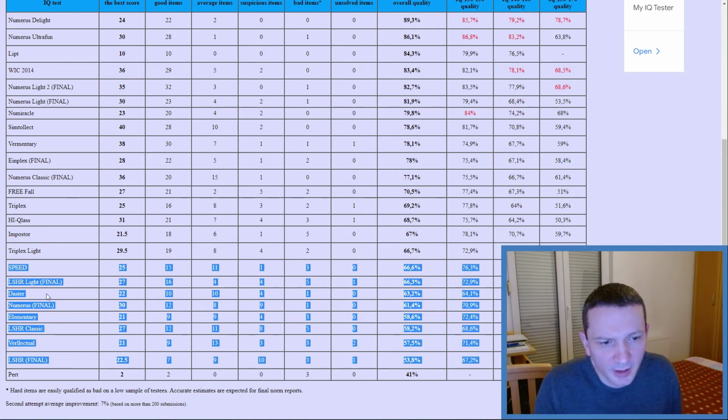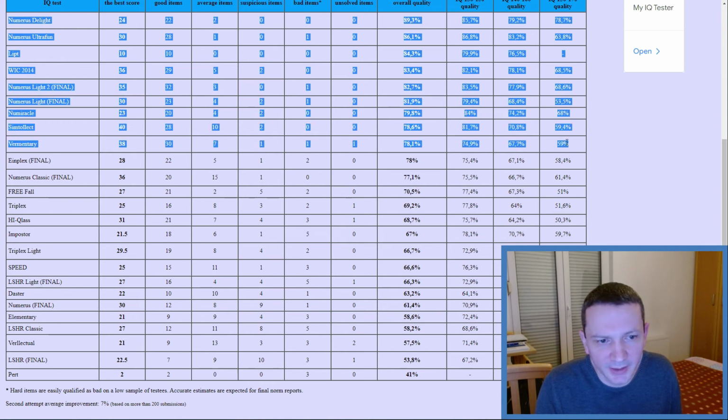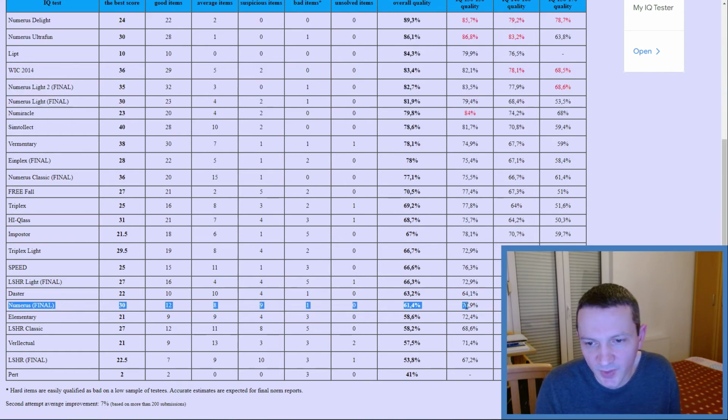I also would like to make a new numerical hard test, because although my numerical tests are pretty well placed in this table, my first and hardest test, Numerus, is pretty low here, as you can see. The hardest test of mine, Numerus, is here in the lower third, and I would really like to make one new numerical test which will be harder and better than Numerus. And I also would like to improve PERT, to make something better than PERT, something better and easier, but not as easy as LIPT.